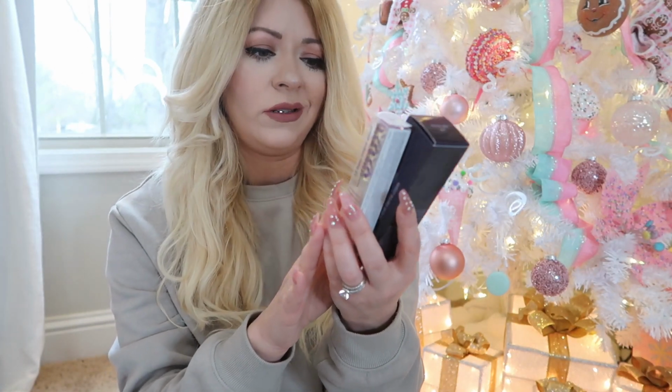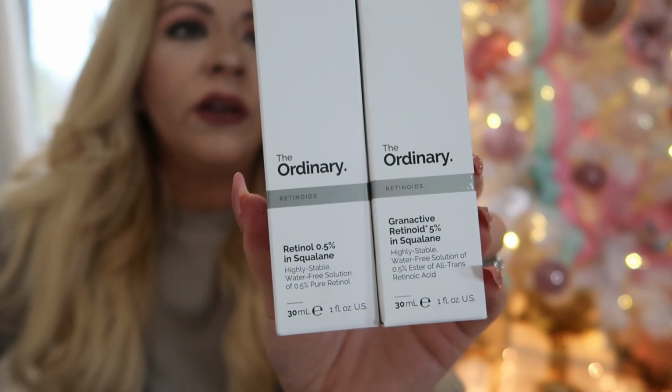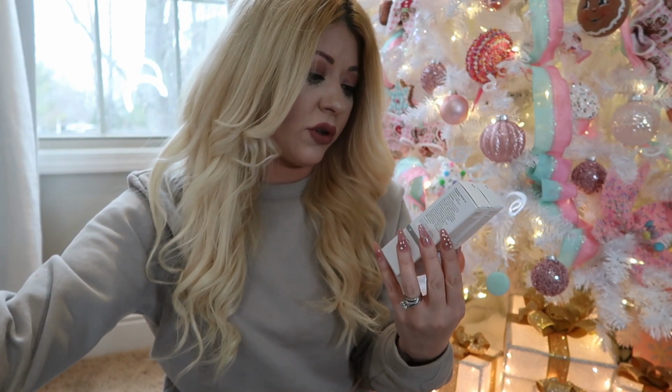And then I just got the foundation and concealer. Tarte Face Tape and Tarte Shape Tape is what I am currently using. And then I got an Anastasia Beverly Hills Stick Contour and Highlight. And I decided to try The Ordinary. Oh my gosh, retinol and retinoid. I don't know if you're supposed to use those at the same time. I didn't realize that's what I ordered.